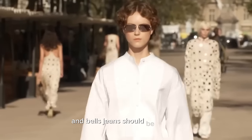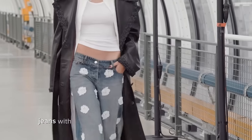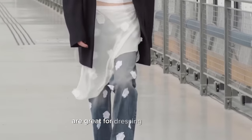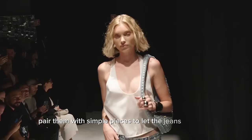Embellished jeans should be the star, so keep the rest of your outfit simple. Jeans with unique decorations like pearls or sequins are great for dressing up casually. Pair them with simple pieces to let the jeans stand out.